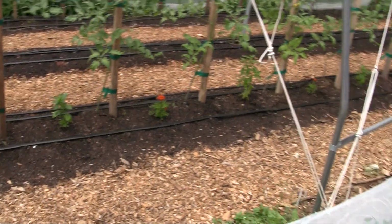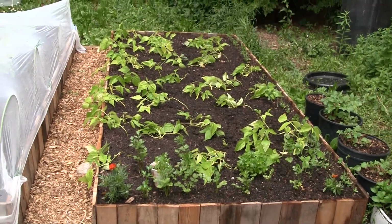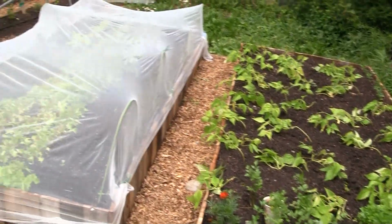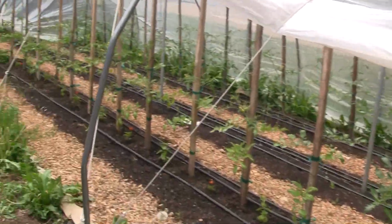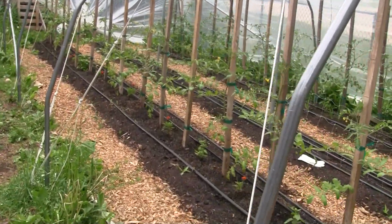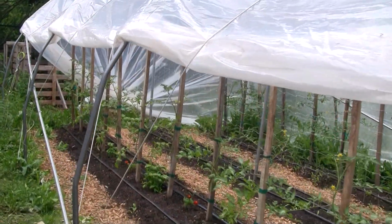And that's the setup for the outside. 2 raised beds. They're about 4 feet wide, 10 feet long. That's the tunnel. Everything's looking nice and healthy. And soon it's going to be a jungle, tomato jungle in there.